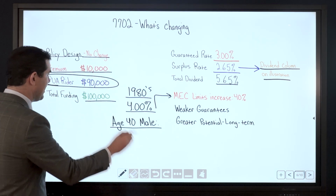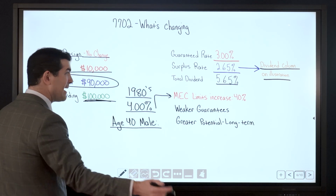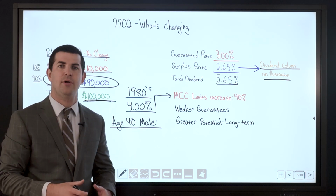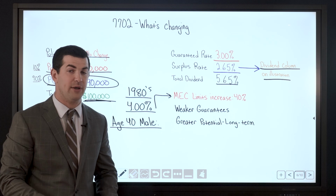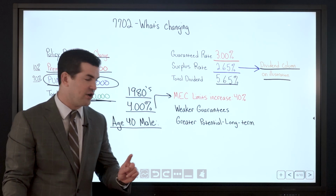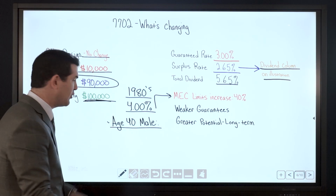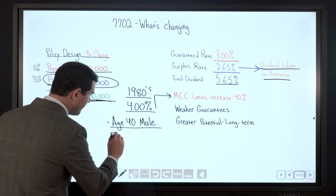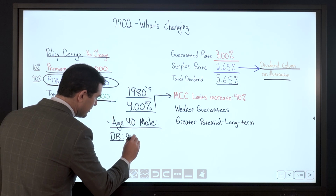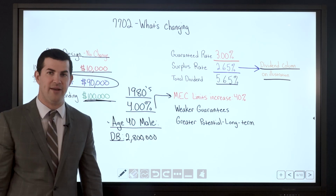and that 40-year-old says, hey, I want the ability to pay in up to $100,000 per year, we would need a MEC limit of what? $100,000. What has a direct relationship to the MEC limit on a life insurance policy? Because you can set the MEC limit wherever you'd like. The MEC limit has a direct relationship to an individual's age, that's why I specified 40 years old, their age, and also death benefit. So based on a 4% guarantee, the needed death benefit is that guy right there, $2.8 million.